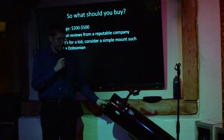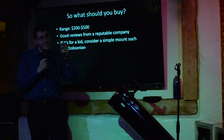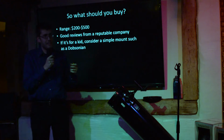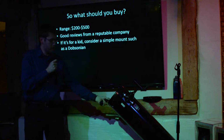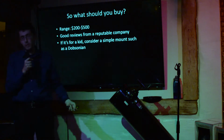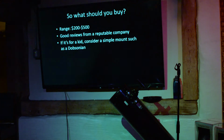Up on the roof of Davy, whenever we have kids there, it's really easy for them to accidentally bump something just a little bit, and suddenly you can't see anything. You have to realign everything. It's a lot easier just to grab the telescope and go like that than try to realign the entire thing. So you might want to consider some sort of simpler mount like that.